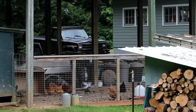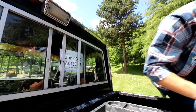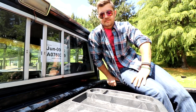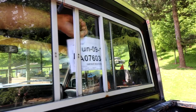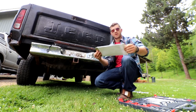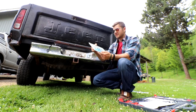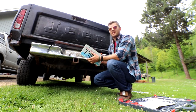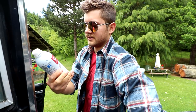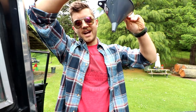First off being getting a registration up to date. That expired June 9th. And these are even more expired. These are actually Washington collector plates, and I'm just gonna keep them on Jessy until I get her registered in Wisconsin. I got full coverage on her too, insurance wise. That's good.